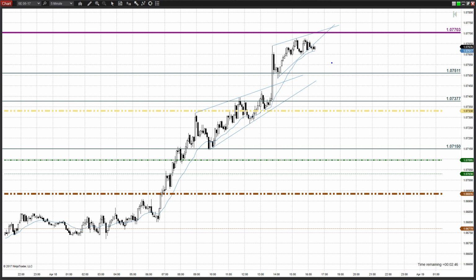Now, a pullback in this case, I mean, we might be in the pullback area right here at 7,600, and that's all that you end up getting. Doesn't really give you a whole lot to work with. I would prefer to see a pullback down to 75.11 and then look for a buying opportunity around there to push the market back up to finish that job off at 77.03.